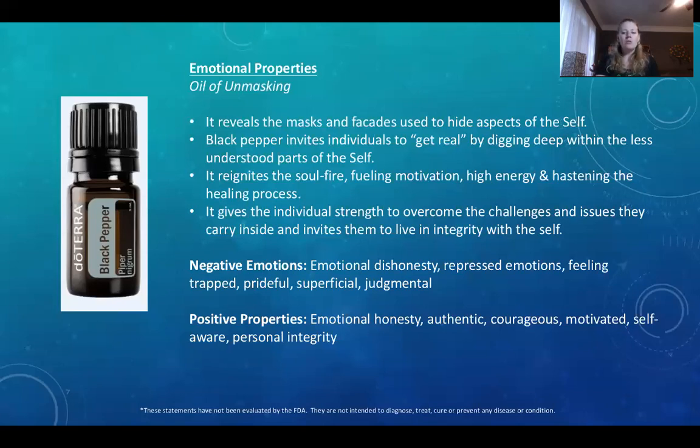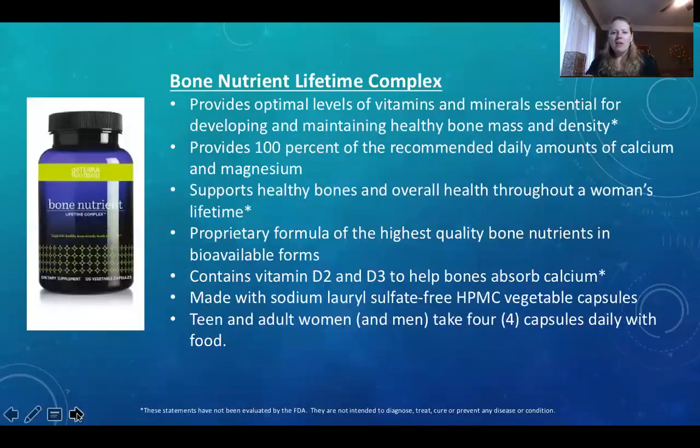Negative emotions that it helps with are emotional dishonesty, repressed emotions, feeling trapped, prideful, superficial, or judgmental. Positive properties that it instills are emotional honesty, authenticity, courageousness, motivated, self-aware, and personal integrity. So I love black pepper for so many reasons. So yes, love black pepper.